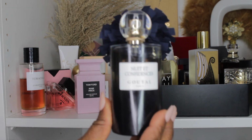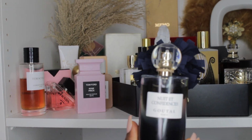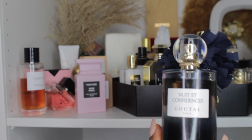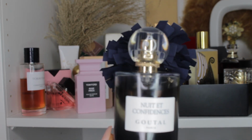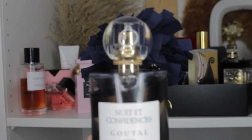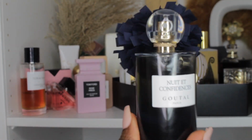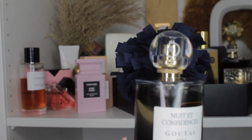I move on. So we are on Tuesday. This is also new to my collection. Tuesday, I wore this fragrance from Goutal, and this is NUIT Confidences. I hope I pronounce it right. This fragrance is vanillic. It has black pepper in the opening, bergamot. The middle has tonka bean. The base has vanilla and white moss, to name a few of the fragrance notes. Very beautiful. Performed very, very well. It lasted me about 8 hours.